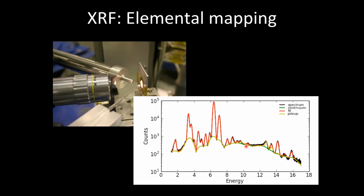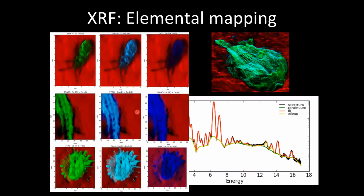We shine the light on a point, we take the spectrum, we analyze it, then we move, analyze again, move, analyze again, move, and analyze again. Of course, we do it automatically, computer-based, and with this we produce maps. And these maps can show very interesting structures.